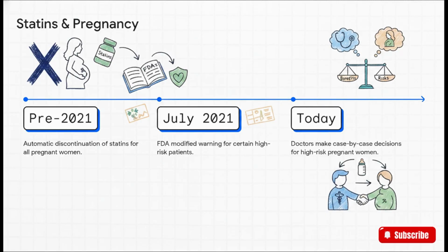It used to be a strict automatic blanket ban on statins across the board, but in 2021, the FDA actually modified its warning. Now, doctors recognize that for certain high-risk pregnant patients, the benefits of staying on the medication might actually outweigh the risks. It's a perfect example of how medical guidance evolves over time and why coordinating closely between your cardiologist and obstetrician is absolutely vital.